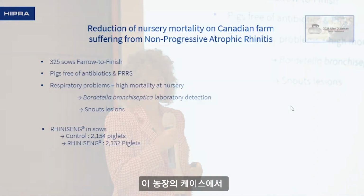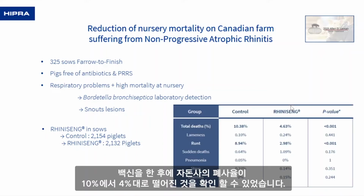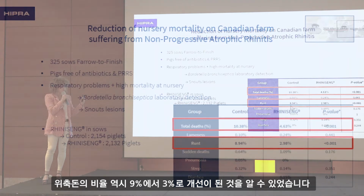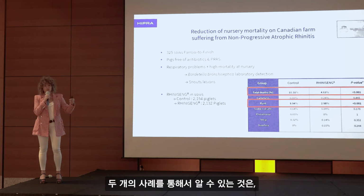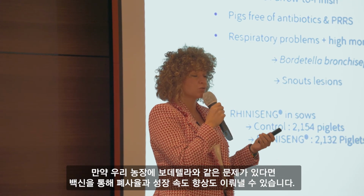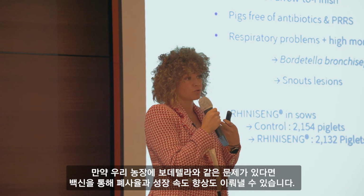In this case, we were comparing a period before and after starting vaccination, and what we were able to see is that we were able to reduce the mortality in the nursery phase from 10% to 4%. And it is not just that we were reducing the mortality. What we also see is that the animals were more homogeneous, so they reduced the number of runt animals, the animals that stay in the nursery, from 9% to 3%. So with these two trials, what we can see is that if we have a problem of Bordetella in our farms, by vaccinating and controlling the problem we can reduce mortality, we can have more homogeneous animals, and we can also improve the growth performance of those animals.